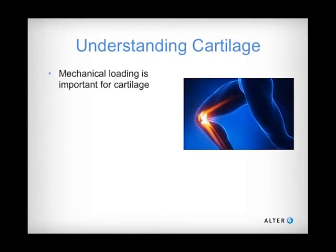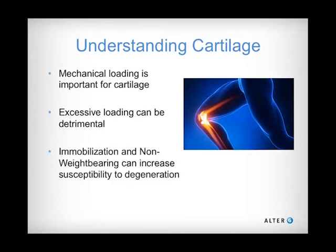Loading is important for cartilage. So when we talk about cartilage health and treating OA, people do need to load it. The problem when people are in pain is they don't want to load it. We know that excessive loading can be detrimental. So with a lot of running, people that have been doing a lot of pounding on their knees over time, with heavy weight activity without maintaining proper range of motion or flexibility, they can have excessive load on certain areas of their joints.